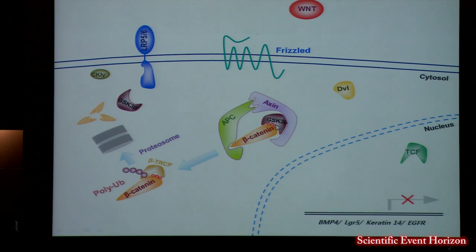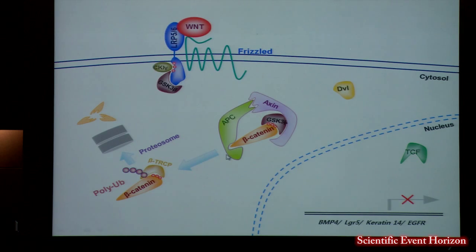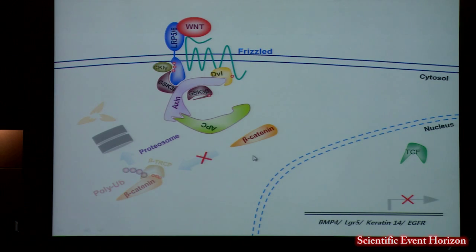With Wnt stimulus, this destruction complex is dissociated and beta-catenin is stabilized and translocated into the nucleus for the activation of target genes. Therefore, the amount of beta-catenin and its nuclear localization are important indicators of the signaling. So far around 100 target genes have been identified. Among them, several are important for hair formation, wound healing, and so on.